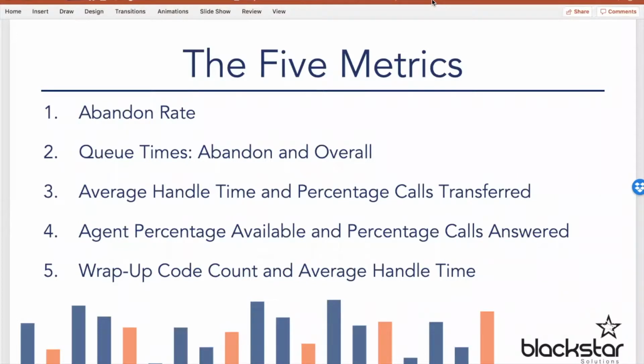The mechanism for how that happens, how your system's doing that, doesn't really matter. At the end of the day, you need to be able to track and measure how effective are we at getting those calls into the hands of the right people. And so when I say call center, that's really what I mean here.